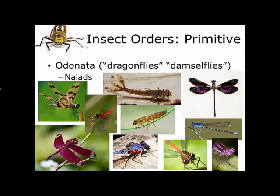Once the male is at least partially sure that the female is using his sperm in order to fertilize those eggs, he's going to guard that female as she flies along to deposit her eggs. So eggs are deposited freely either in the water or they're attached or inserted in submerged vegetation, just depending on the species, depending on the group.